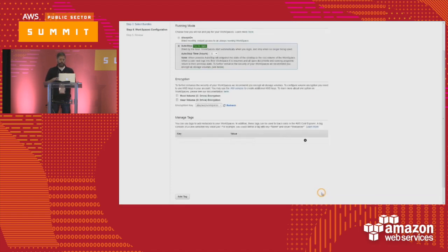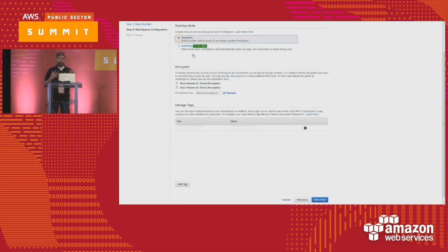And then when I choose next step and actually launch those, I can choose if I want them always on or on demand, meaning if I'm not using them, they shut down, save money there. I can choose to encrypt the root volumes of those drives. I can choose to use tags for cost allocation purposes.